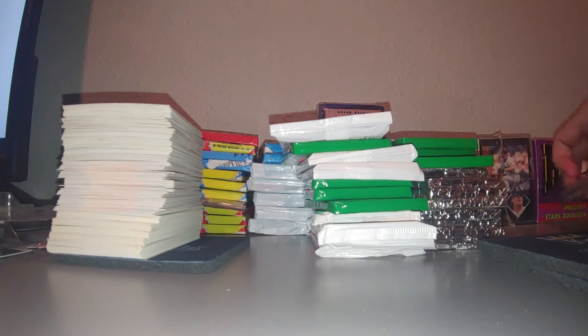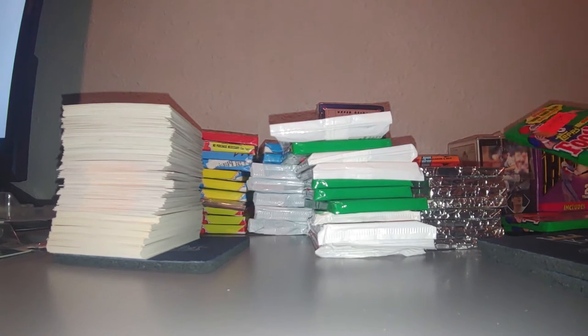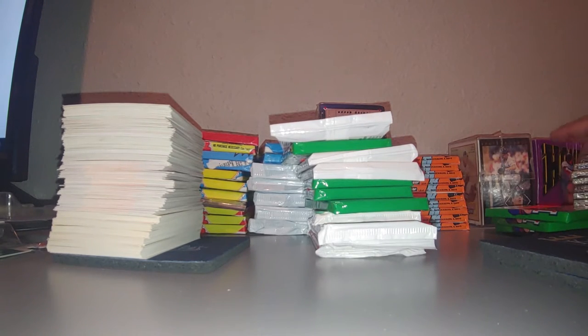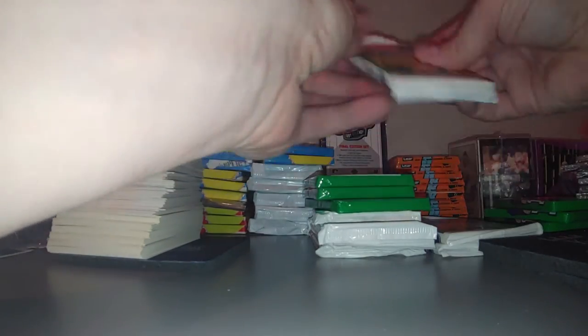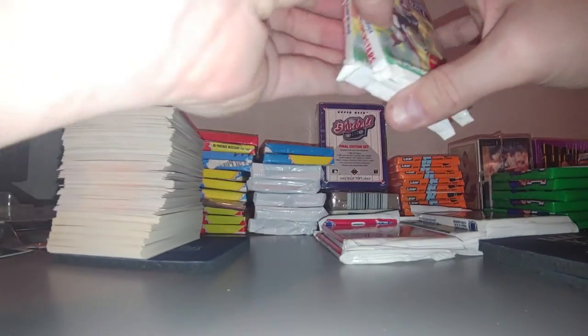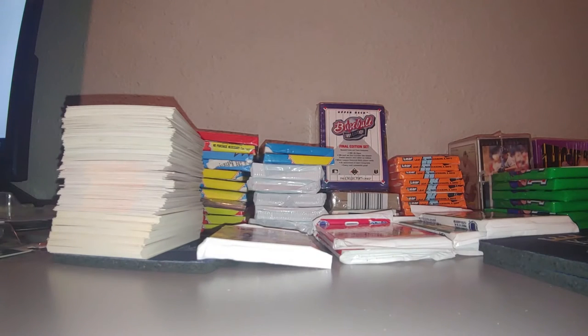Football cards. Let's put these out. Use your hand. Thanks. So we got 1991 Topps, 1991 Pacific. Put that right there. And 1990 Fleer. I got 90 Fleer, 91 Topps, and 90 Score. And then we got some, I don't know what these are, Pro Set. So we'll start with the smallest amount. So we'll start with 90 Score. So on the football.